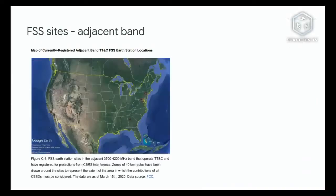Right, and these are the adjacent band FSSs that I mentioned. Those have smaller areas that they cover. Those are the 40-kilometer radius area, and typically you are allowed to transmit even at a lower power.